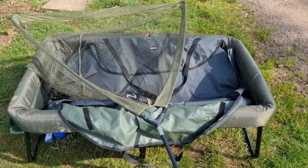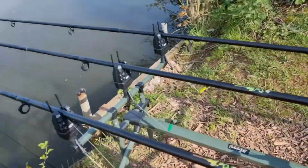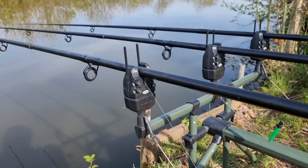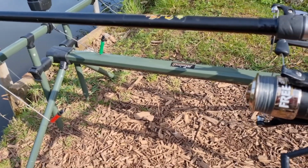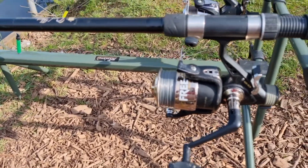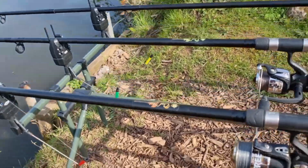still got the ultimate carp cradle. And as you can see, still using the NGT bite alarms. Also still using the Oakwood rod pods, the reels and everything that you can buy off Amazon, and the fishing rods. So more than happy to carry on using these. It's very much a case of, I don't mind using the cheaper end of the market, providing it doesn't break on me, then I'm more than happy.